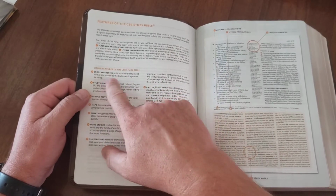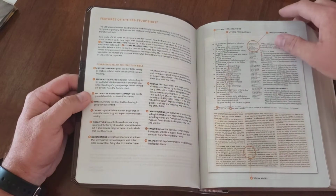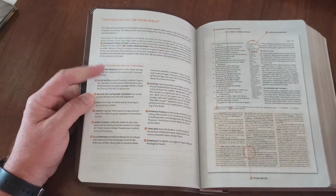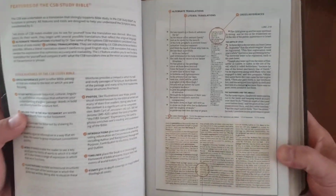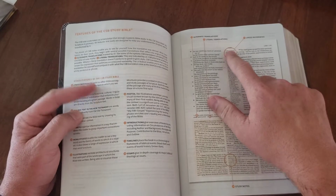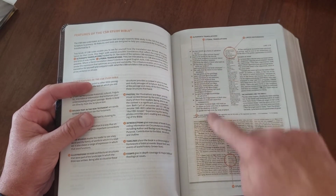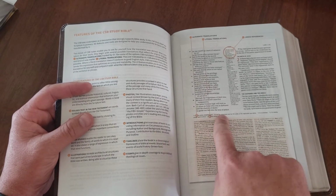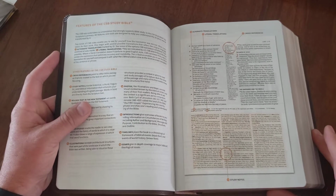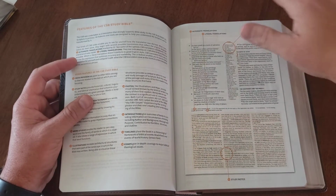It tells you what you're getting. Cross-references, study notes, okay, bolded text, maps, introductions. And it'll go through, if you're not familiar with kind of how a study Bible works, or how any Bible works for that matter, because a lot of these things are similar. Cross-references, what a cross-reference is, where they are, how it works, okay? Alternate translations and such. There always should be footnotes in your Bible, always. Whether it's a study Bible or not, you should always have footnotes because there's always something they're gonna want to say.